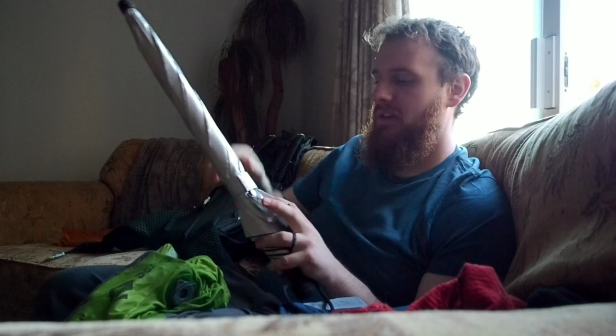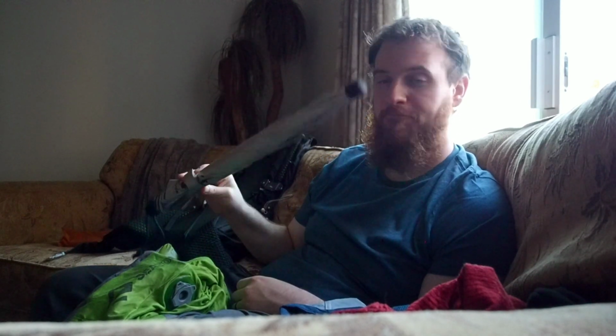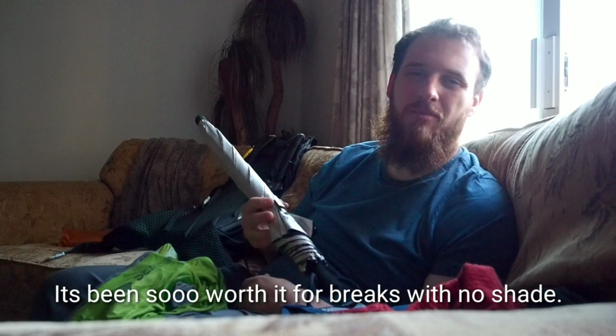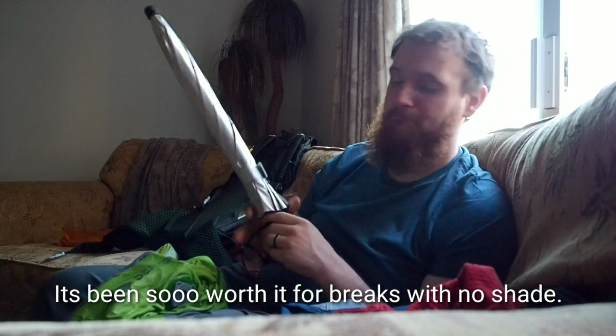I do have a Six Moon Designs Sunbrella. Most of you will be familiar with that. Some people, just because of all the wind in the hottest places, disagree with it. But it's still deployable shade, and if I don't want it, I'll send it home.